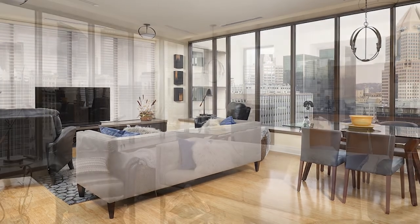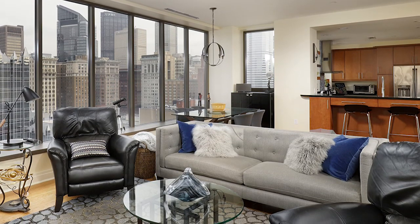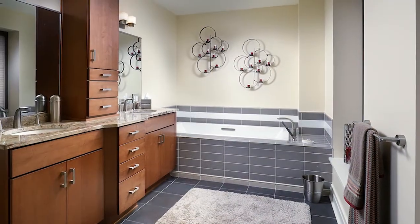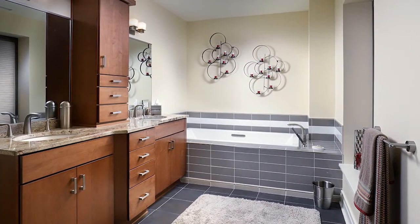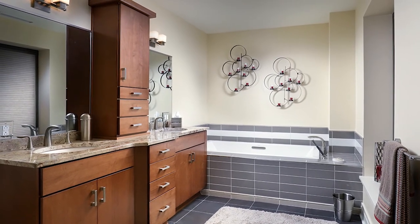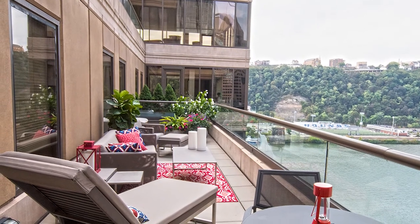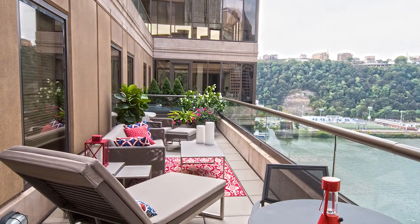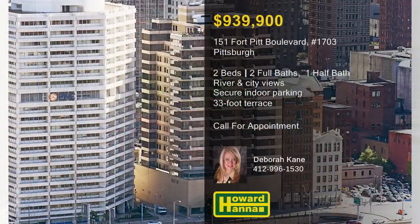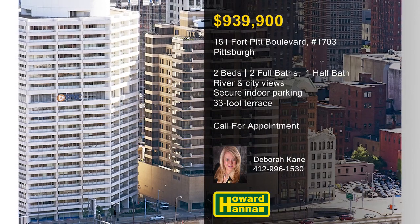Building amenities include 2 secure indoor parking spaces, a full-time staff, a private lobby, and business and fitness centers. The master suite includes a walk-in closet, a shoe closet, and a bath with a built-in maple vanity, a double-bowl granite sink, and a large jetted tub. Soak up some sun on the 33-foot terrace or take advantage of easy access to Market Square, fine dining, the Cultural District, and PNC Park. For more information and the chance to arrange a personal tour of this signature unit, please contact Deborah Kane.